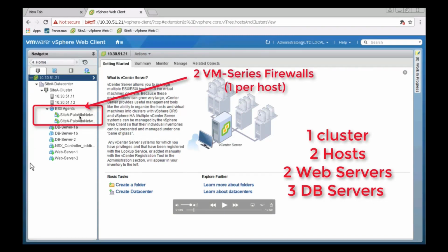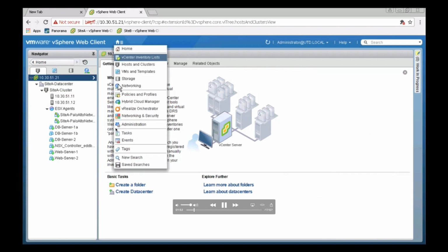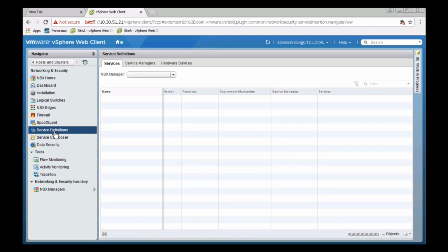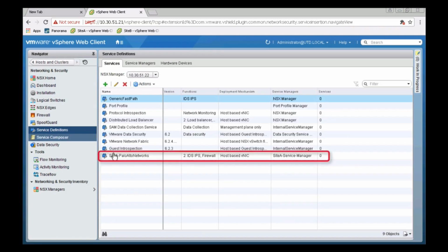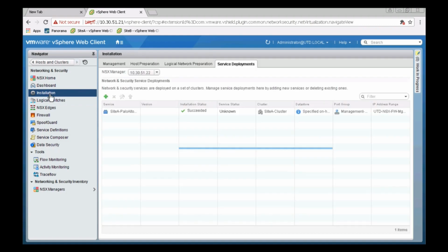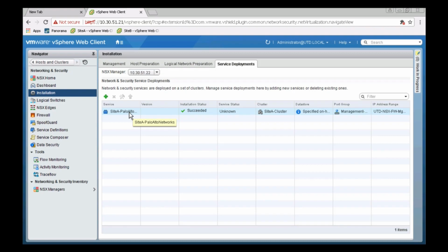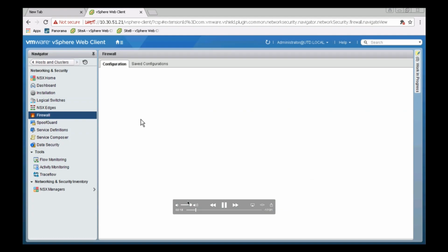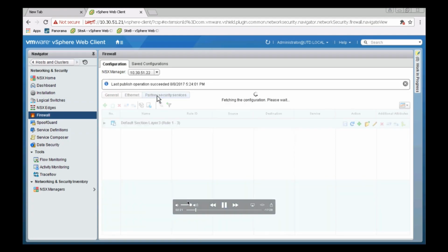Let's look at how NSX Manager looks at the first site. Now, the service definition is actually pushed from Panorama. You'll see the Site A Palo Alto Networks configuration coming in through that single Panorama. And in the installation pane, you'll see that the SVMs are up and running and the installation has succeeded. Now let's look at firewall configurations. This is a clean slate, by the way. I started fresh. There is nothing configured here in the redirection rules as well as the security groups.